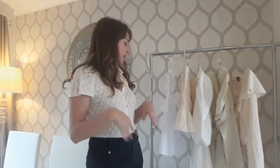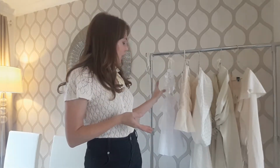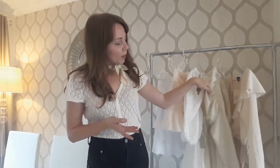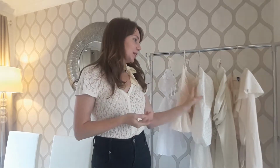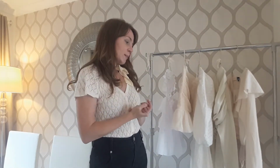So I'm just going to show you what I've got, and then I'll probably try and style up for you as I normally do and take some pictures just to show you what they look like on and possibly what I'd wear them with. As you can tell, I've got a bit of a colour scheme going on here, some whites, some creams and beiges, and as you can tell from my house decor, that is kind of my go-to colour palette. So I'm really, really pleased with these items. They're gorgeous colours and they're so versatile as well, so it can go with all sorts of things. So I'll style them up for you and just give you some ideas again.